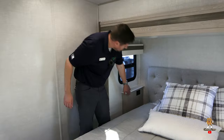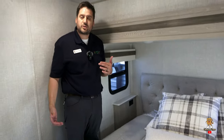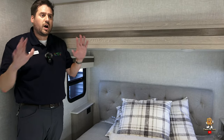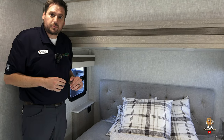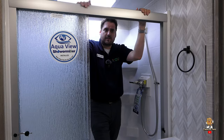You also have outlets here at both ends, so if anybody needs to charge their phone, needs to use a CPAP machine or anything like that. And again, you just have more storage here on the front cap of the coach as well, and you'll be able to see some of that in our beautiful B-roll. Let's go over to the bathroom so I can show you all the goodies in there as well.